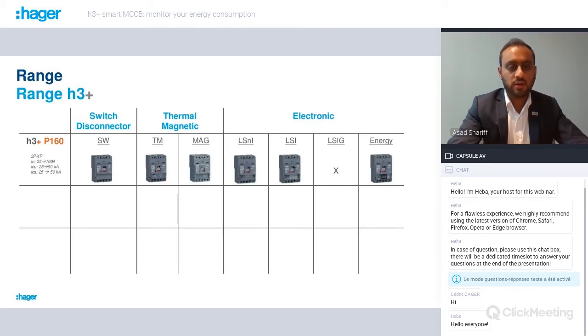So let's discuss the different versions that are available in the product. When we talk about the smallest frame size, the P160, 160 here denotes the maximum current rating that is available on this frame size. It's available in 3-pole and 4-pole. It starts from 25 amperes and it goes up to 160 amperes. In terms of breaking capacity, we have 25, 40, and 50 kiloampere. And of course, the ICS is identical with 25, 40, and 50 kiloampere.